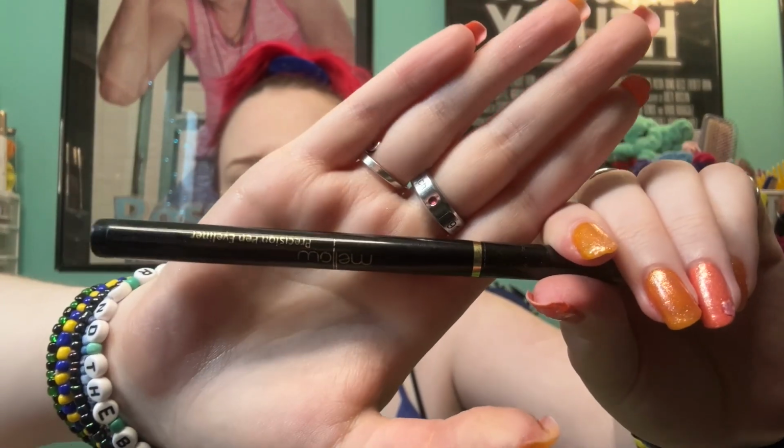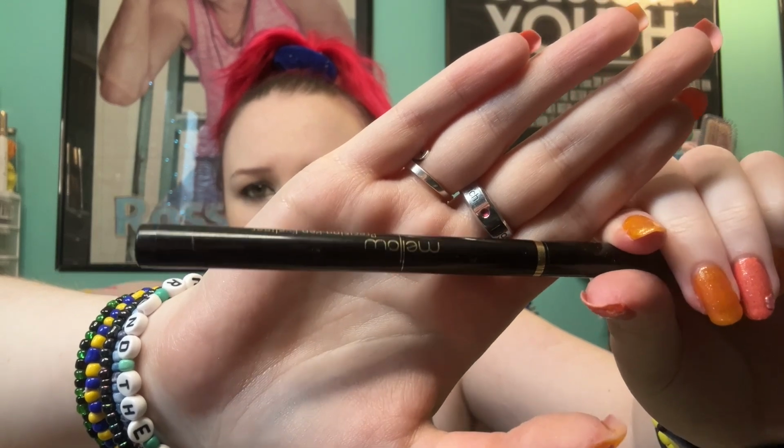Wow, okay. I have an eyeliner. This is from Mellow, Precision Pen Eyeliner. It was just a liquid liner. I feel like it ran out of ink really fast. I've had liquid eyeliner pens that have lasted way longer than this. And I usually only open one of these at a time. And when they're open, they stand upside down so the ink, with gravity, is pulled toward the tip of it. So I just feel like this ran out kind of quick. I would give this a 4 out of 10.